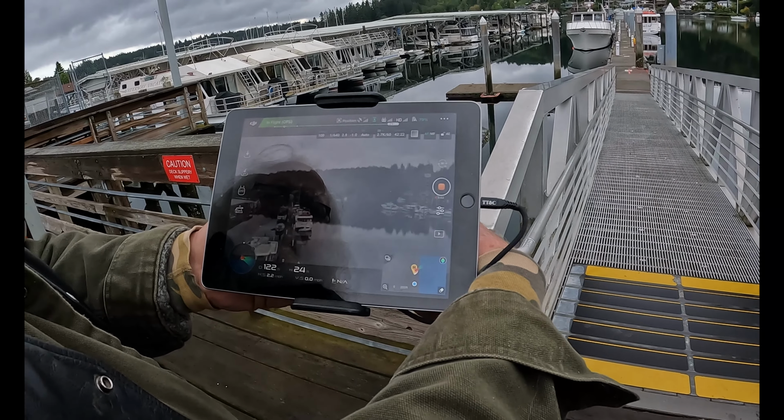Do you have a nickname or a name? No. Just Harbor Drone Service. Harbor Drone Service. There he is. He's flying his drone just above the boats right there, getting an awesome view on his tablet. Here's a great view of Gig Harbor coming in from the Puget Sound. Beautiful. Awesome. Thank you.